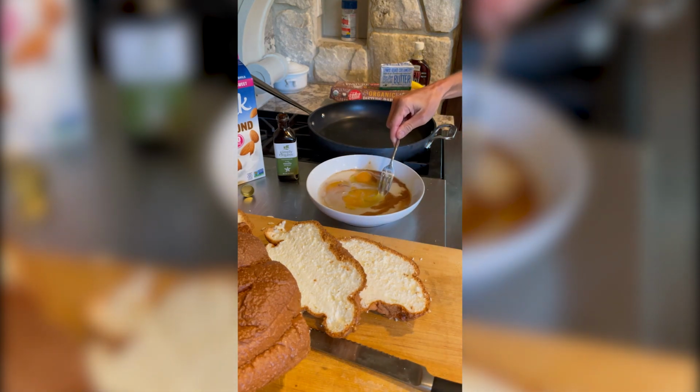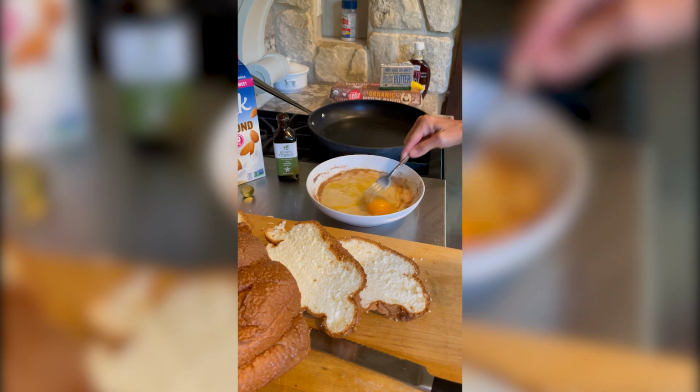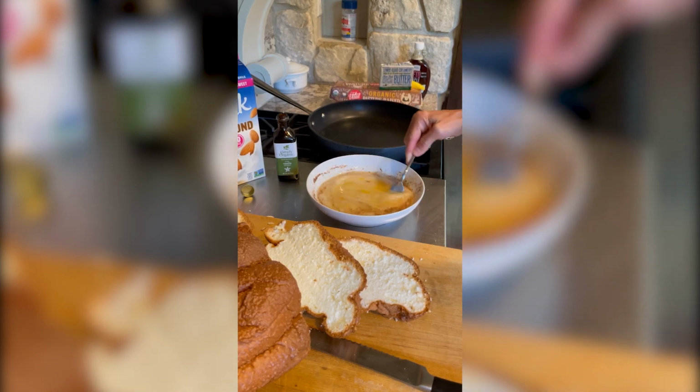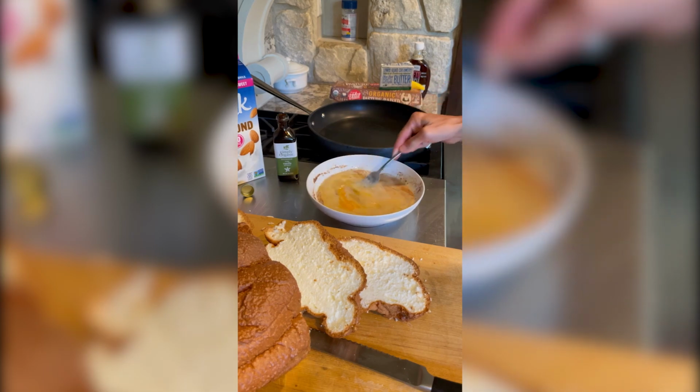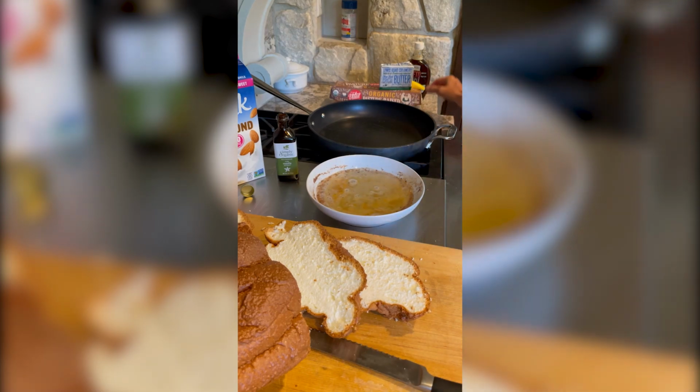I'm going to heat the pan. Get that nice and hot. There we go. I kind of like it when there's egg pieces all over the place. I'm going to add my favorite butter.